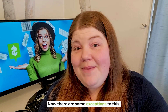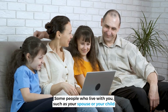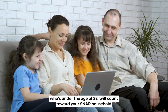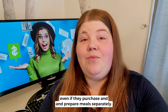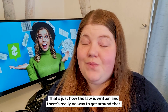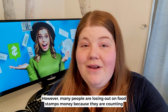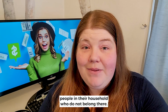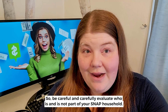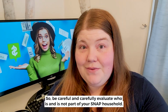Now, there are some exceptions to this. Some people who live with you, such as your spouse or your child who's under the age of 22, will count toward your SNAP household even if they purchase and prepare meals separately. That's just how the law is written, and there's really no way to get around that. However, many people are losing out on food stamps money because they're counting people in their household who do not belong there. So be careful and carefully evaluate who is and is not part of your SNAP household.